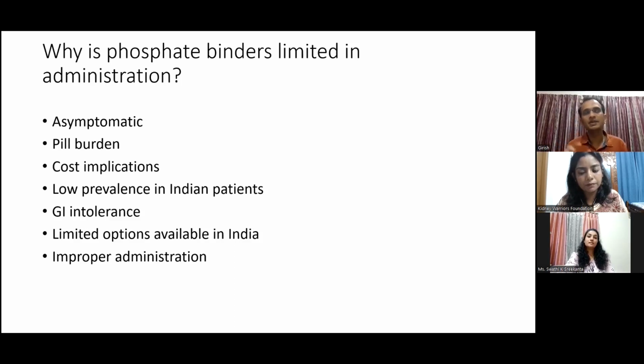I give this example because certain calcium supplements can be used as phosphate binders, and most of us don't know this. And this is one of the cheapest phosphate binders, but it is often administered in a very improper way. Twice a day or once a day calcium supplements are not enough in itself to act as phosphate binders. It has to be taken almost in the line of 6 tablets a day. So 2 in the morning, 2 in the afternoon, and 2 in the evening with meals. Calcium supplements act as phosphate binders.